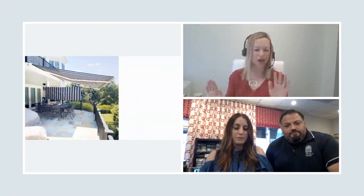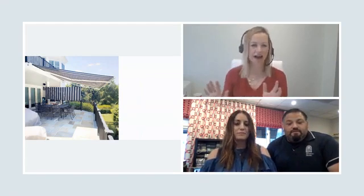So JC, help me understand. Is it a flat curtain? Am I seeing it right? And so how is it hung up? How does it stay flat but also erect like that?